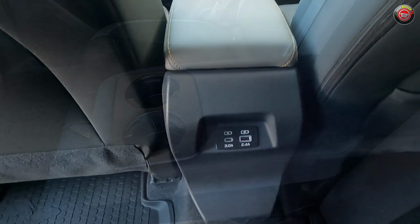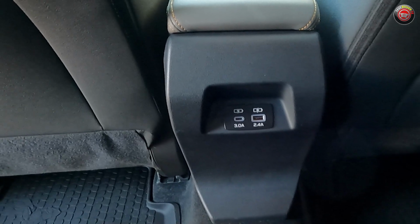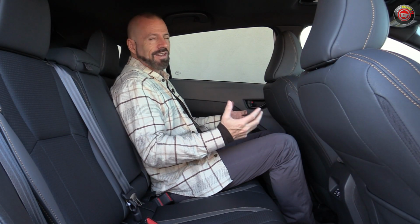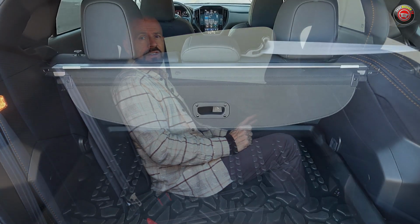Looking down at the back of the center console, I do have some nice charging ports, but missing are vents. A little bit of an omission in my opinion, especially again in this price range. I really look to see that, especially here in Arizona on hot days. It's nice to have AC vents in the back seat. These seats do fold down in a 60-40 split.